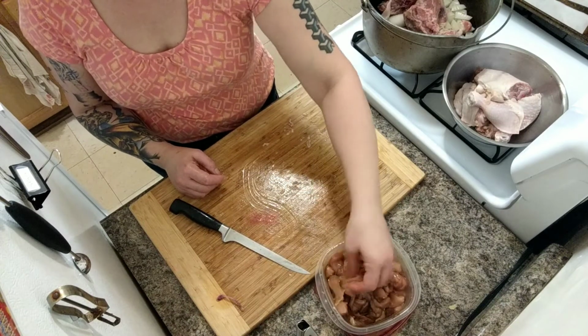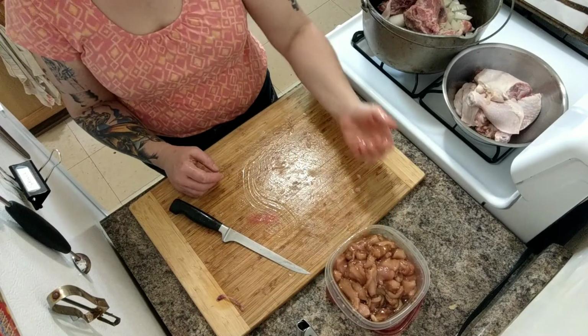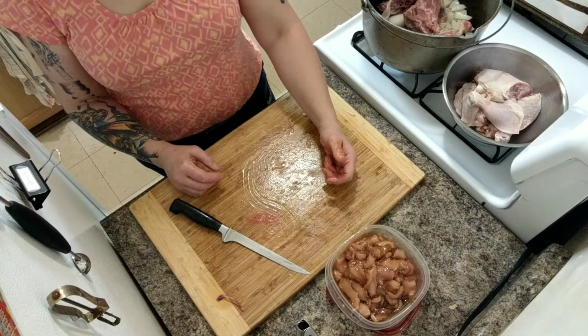That's how you break down a chicken. You can save a lot of money breaking down your own chicken. And you can also appreciate the work that goes into it so that when you see it has a higher price, you can appreciate the effort that goes into breaking down a chicken and what you're paying for.